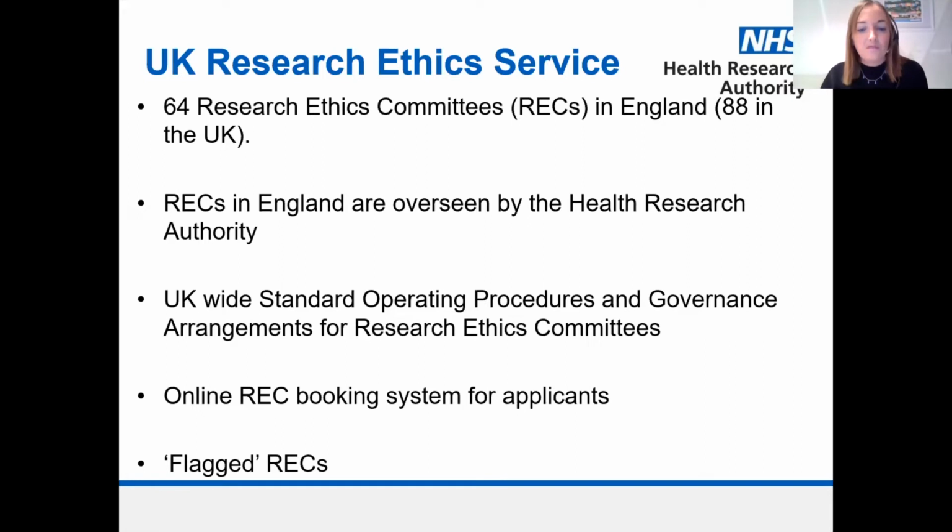And flagged RECs I've mentioned just because I thought it would be useful to highlight that our ethics committees review a really wide range of health and social care research projects, which I'll talk through in a little bit more detail. But we have RECs which are flagged to review certain types of research. So we have RECs that specialise in research involving children. We have RECs that specialise in the review of clinical trials, medical devices, and research involving adults lacking capacity to consent for themselves. So we have specialised RECs flagged for those specific research areas as well.